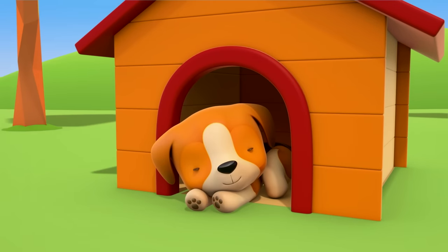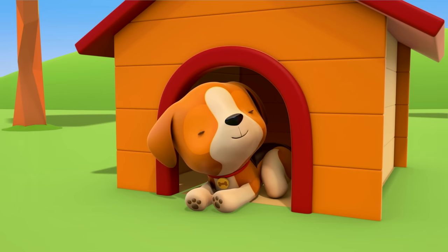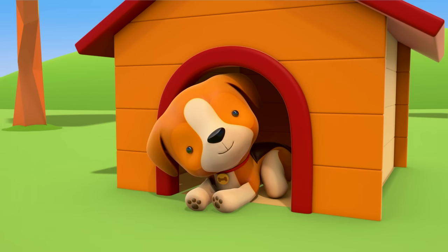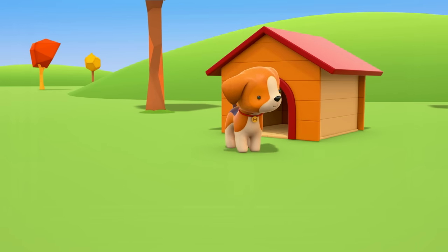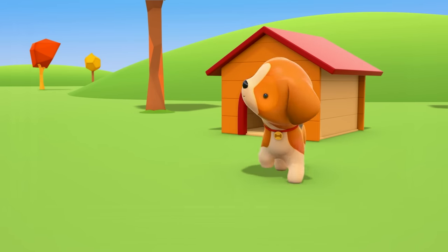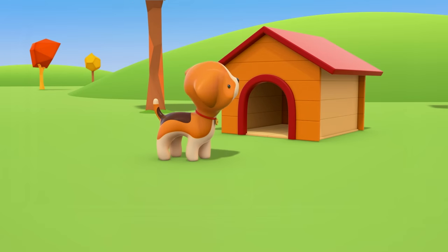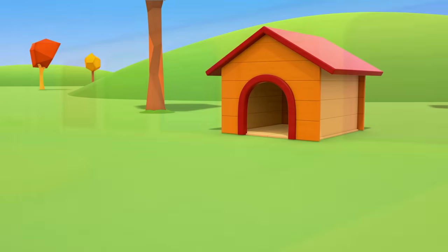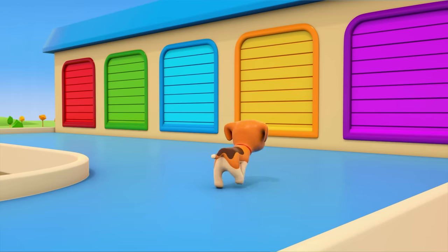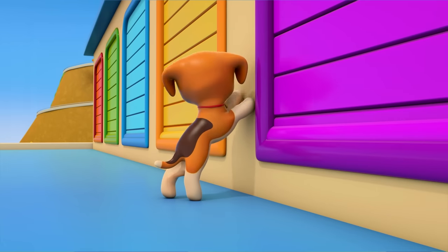The puppy is sleeping in its kennel. He smells something. The puppy is trying to figure out the smell. Dogs have a very good sense of smell. He smells smoke. There's a fire somewhere. Helper cars, we need your help. Please find out what's caught fire.